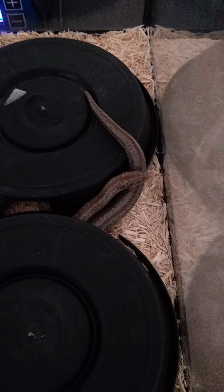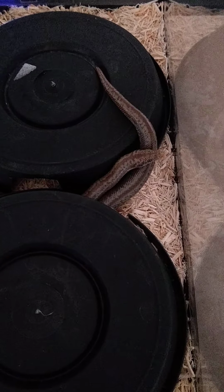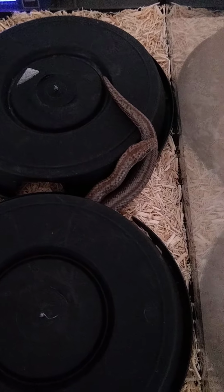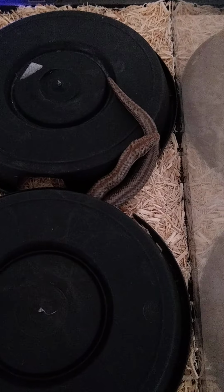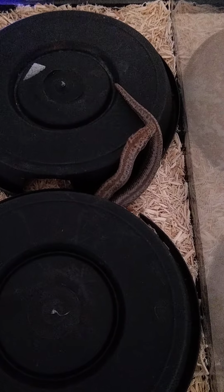So this is part 2, continuation of Rosy boa versus Kenyan boas. I already discussed cost, husbandry, size, and temperaments for these snakes. So I'm going to show you my Rosy boa, Pretzel. She is a Dozora locality.